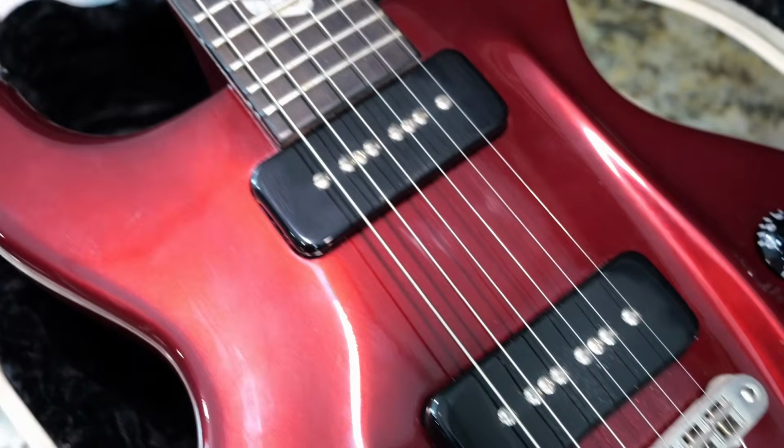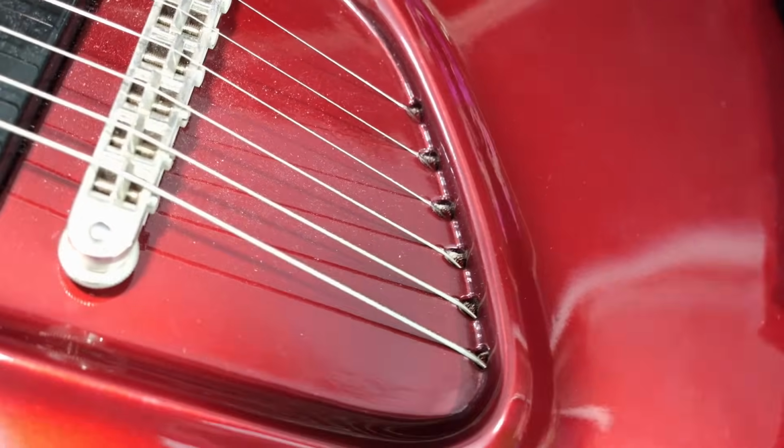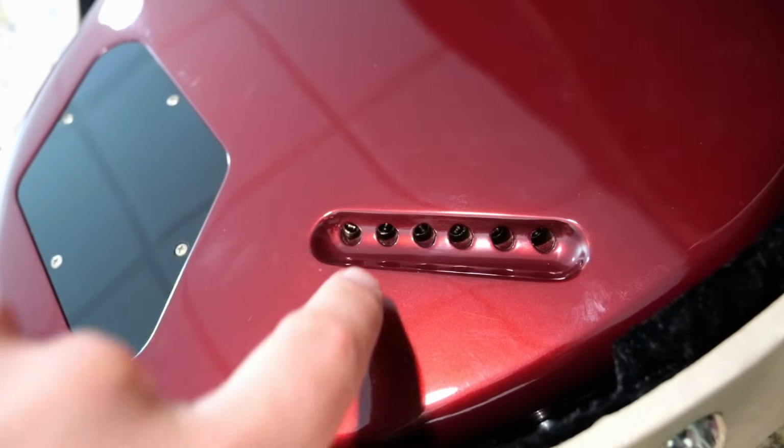Next up, it still features dual P90 pickups, soap bar in style. You've got a Nashville style bridge, but look at that. It's also a string through body construction. So they had a route out an area on the back of this thing too to put your strings through. They actually go at an angle.